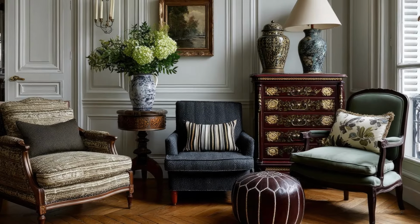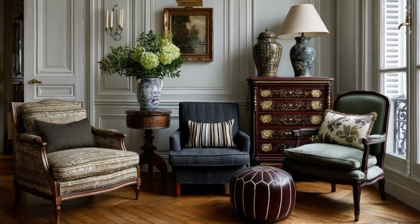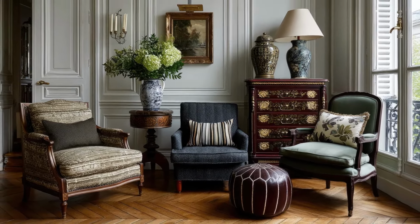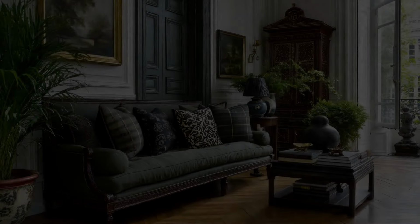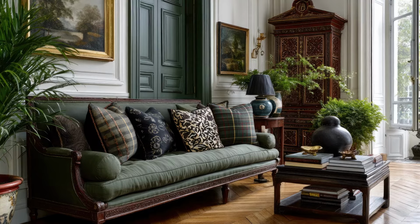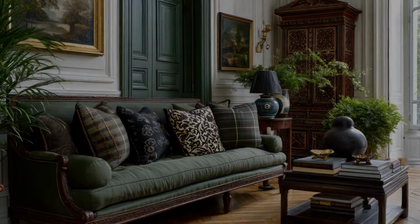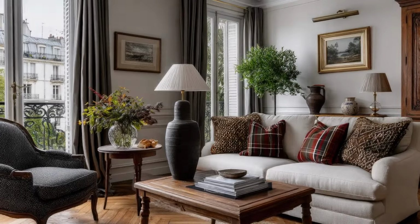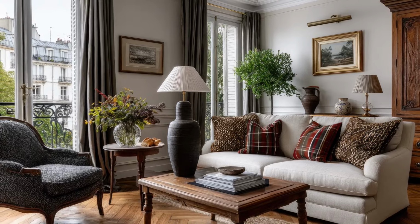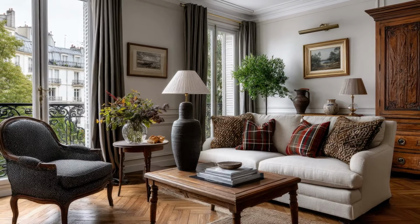Furniture in this home leans classic but never heavy. You'll see slender legs, curved silhouettes, and timeless upholstery choices like linen and velvet. Parisian interiors favor pieces that feel collected over time rather than bought all at once. Even in a small house, this approach adds depth and personality. Every chair, table, and cabinet feels intentional, contributing to a layered story instead of visual clutter.